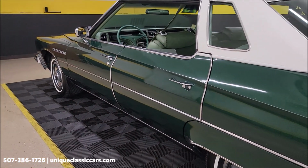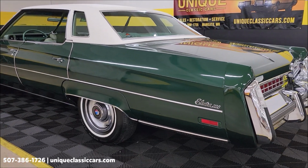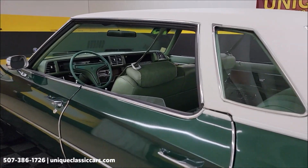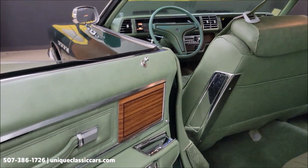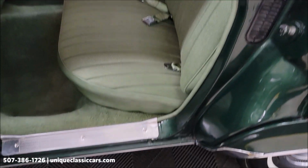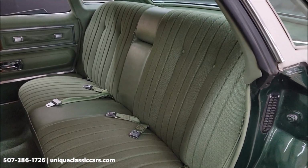Coming up on 50 years old, and it's as cool today as it was back then. All right, I want to show you this seating area, armrests, and there's portions of this car that look like the day it rolled off the Buick dealer's showroom floor.